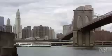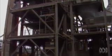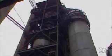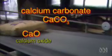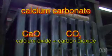The problem with it is its fundamental chemistry. 60% of the carbon emissions from cement manufacture come from the chemical reaction required to make it. Calcium carbonate is heated until it breaks down into calcium oxide needed for the cement and the byproduct carbon dioxide. An environmentally friendly cement will need a completely different chemical reaction.